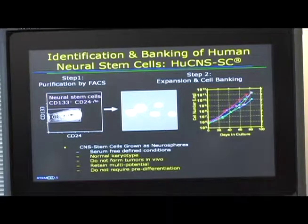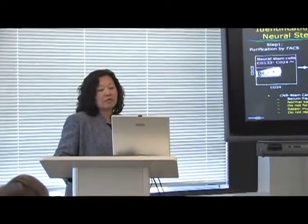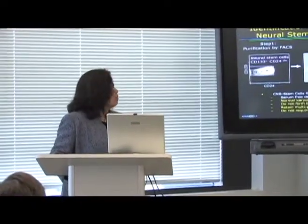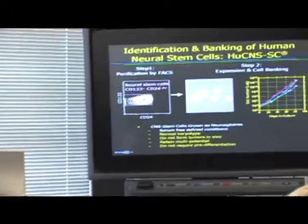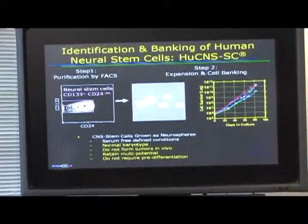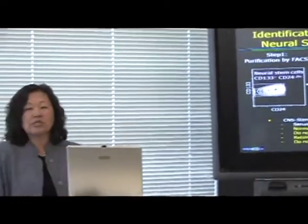And that's where it's important to get your biological data, but when you start to manufacture these cells for clinical use, it becomes very important that you can do this reproducibly. Growing in these conditions, these cells maintain normal karyotype. They don't form tumors in vivo, and we've transplanted over 3,000 of these. They retain their multilineage potential, which I'll show you. And they don't require pre-differentiation before you transplant the cells.